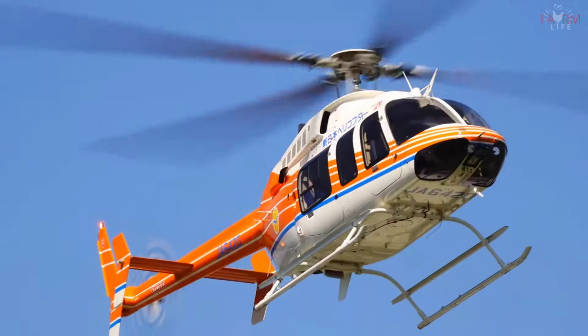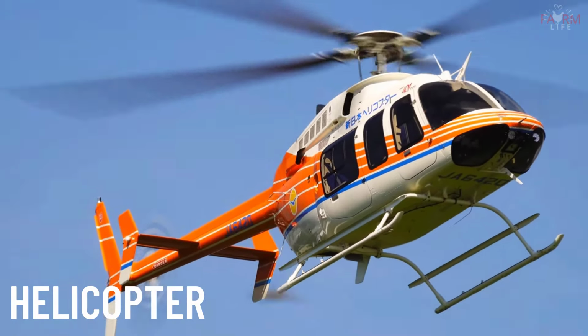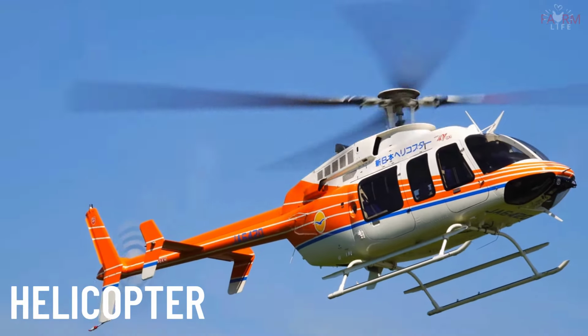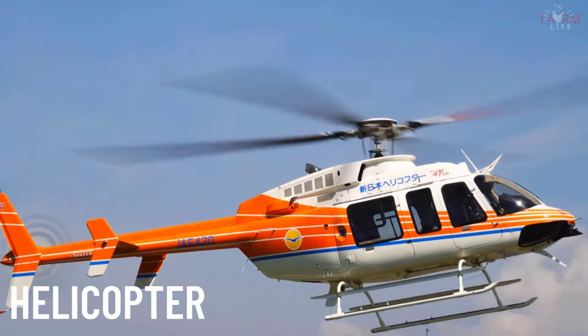Helicopter. Helicopter, a type of rotorcraft that can take off and land vertically, used for various missions including rescue and transportation.